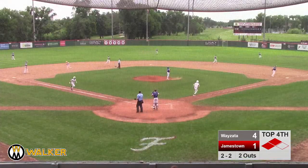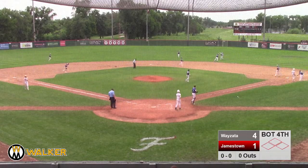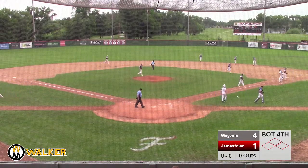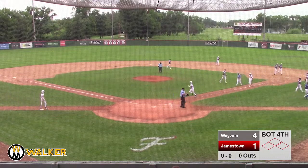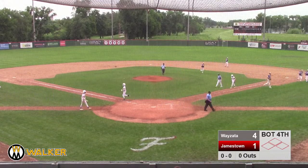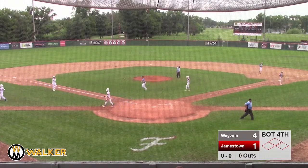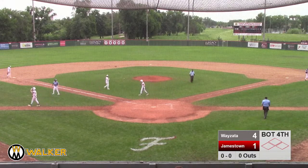Oh, that might be a bloop. No. Second baseman Perkins makes the 3rd out. What a great athletic play by Kyler Perkins. After the top of the 4th, Wayzata scores 0 runs on 2 hits, 0 errors, and 2 runners left on base.